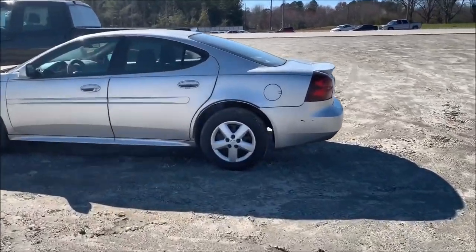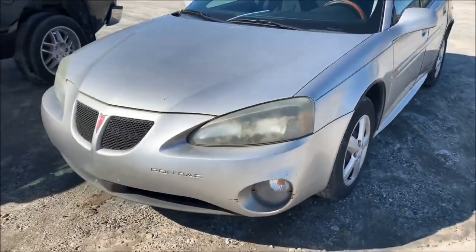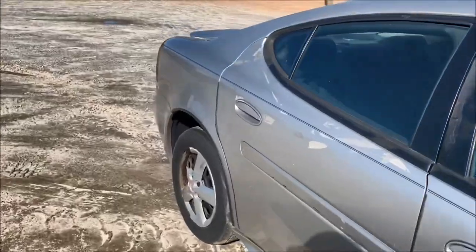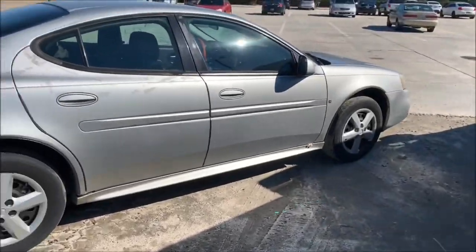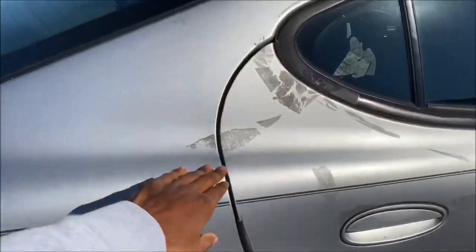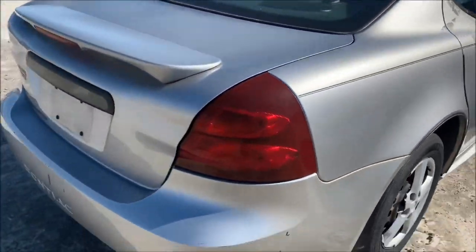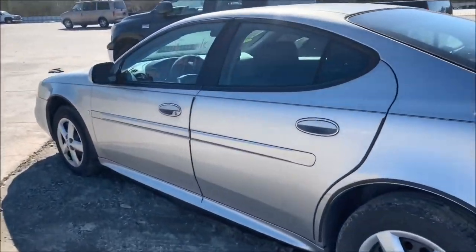Alright, so let's go ahead and do a walk around of this guy, man. Y'all know the drill. 2006, y'all let me know what y'all think in the comments below. We're gonna clean this boy up, man. We're gonna get this boy sold. $1,600. What y'all think I can sell this for? Got the hubcap kind of messed up right there. It'd be nice if I could find another one. Look like tape used to be on here for some reason, man. I'm not sure why. Man, this joint clean, y'all. I think it's pretty clean.